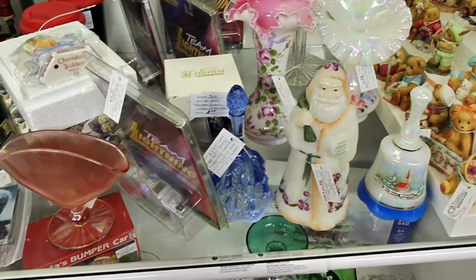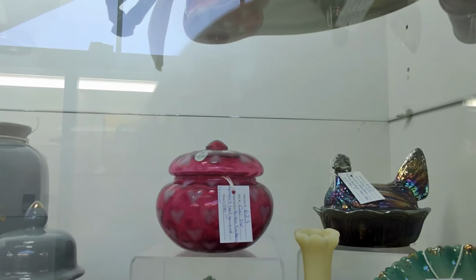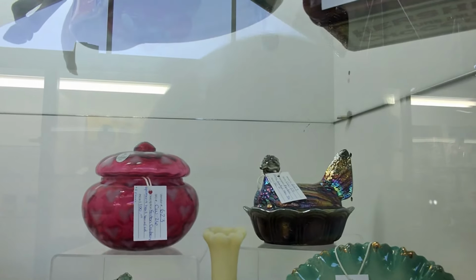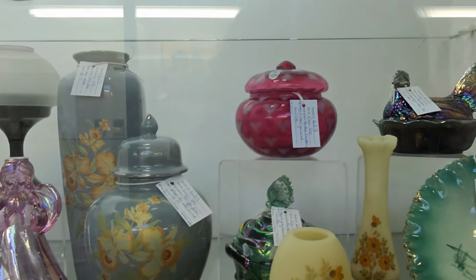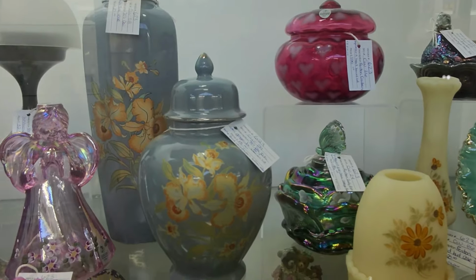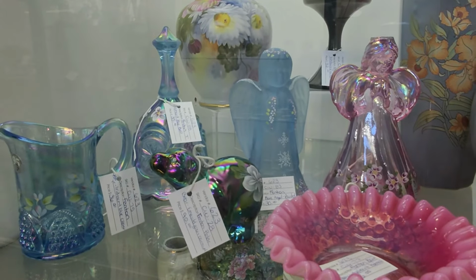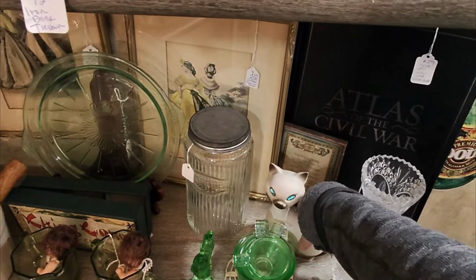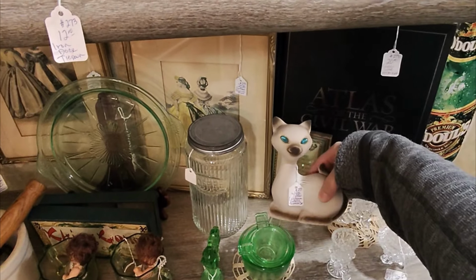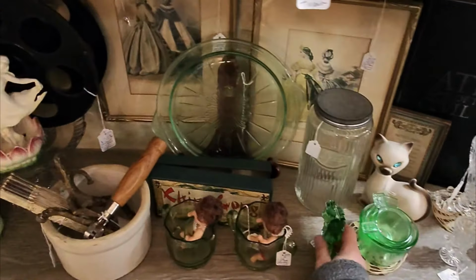So the price was pretty high and not where I could get it for resale, but that heart optic lidded dish is amazing. It's $100, but beautiful. Don't see that shape very often. Some more covered dishes, some angels, a cute little polar bear, also FENTON. And then I found this cute little cat back here. Look at him. He's adorable with his little blue eyes. I think he was like $20.